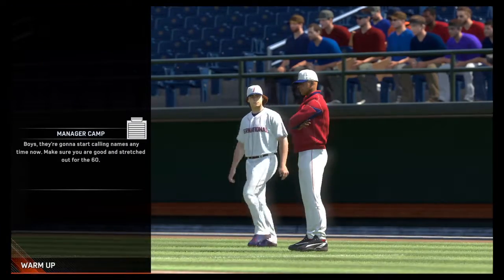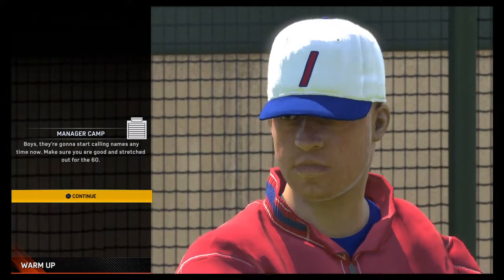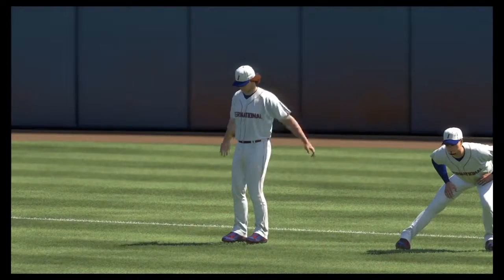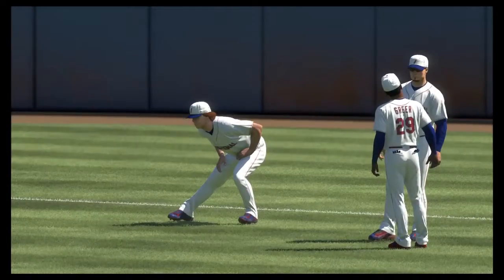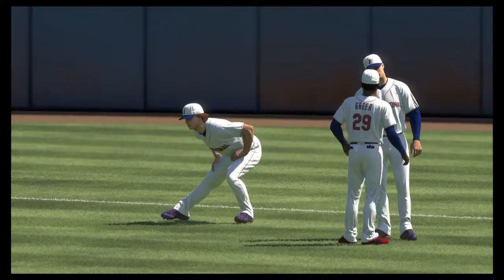Though encouraged by many to approach Scout Day just like any other workout, these players know it is anything but that. Well, they're going to start calling names anytime now. Make sure you're all good and stretched out for the 60. The prospects warm up and stretch before the first test, which will be the 60-yard dash. While its purpose is to evaluate foot speed, it also gives amped-up young players a chance to outrun their nerves.